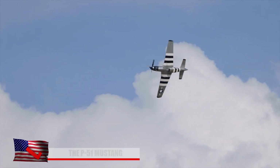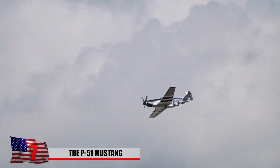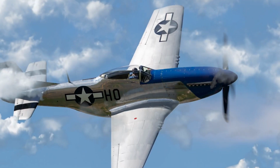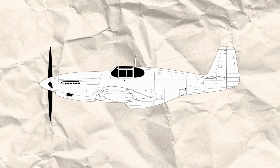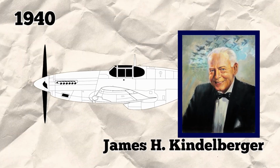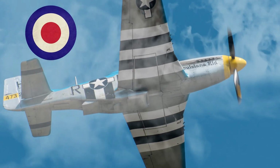Number 7. The P-51 Mustang. Perhaps the most dominant plane the US military used during World War II was the P-51 Mustang. When this plane was paired with the British Rolls-Royce Merlin engine, the single-seat, single-engine P-51 became a feared weapon in the skies. The P-51 was designed around 1940 by James H. Kindelberger.